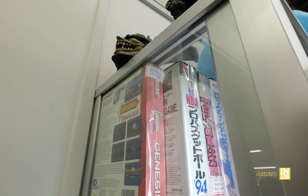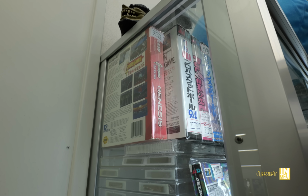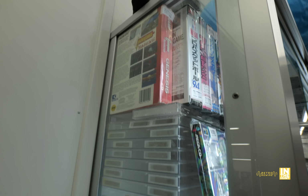We have Castlevania Bloodlines, the North American release. This has been here for quite some time, and that spine is faded. 29,500 yen.